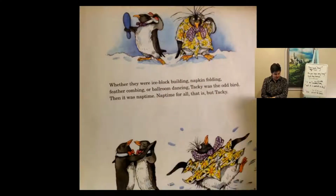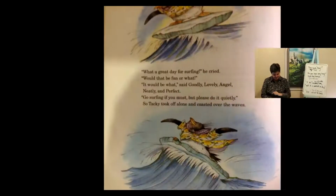After breakfast, the penguins went about their morning activities. Whether they were ice blocking, napkin folding, feather combing, or ballroom dancing, Tacky was the odd bird. Then it was nap time. Nap time for all, that is, but Tacky.